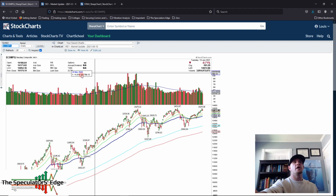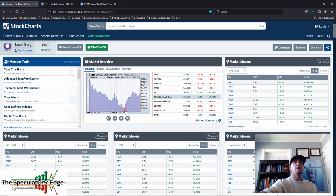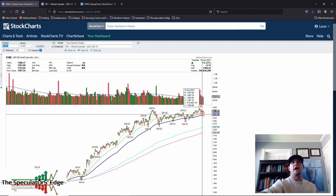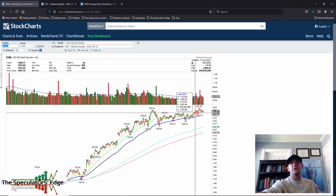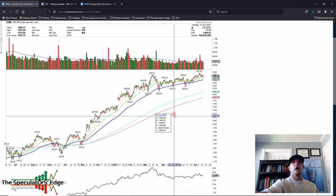Okay, so let's go ahead and move on here to the small caps real quick, and let's look at that. We did have a decent day. We touched that 20-day line here. I figured that's what we would do, but we did come back a little bit. Maybe this will balance right off this 20-day moving average and push up to new highs by the end of this week. That would be great to see with small caps.